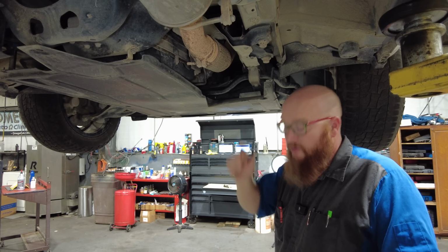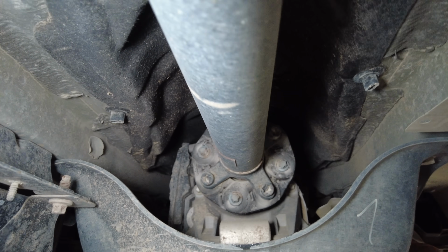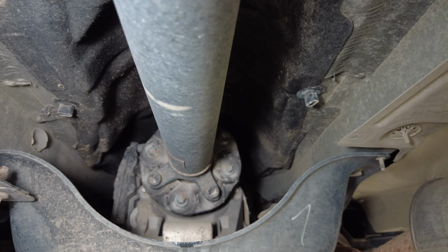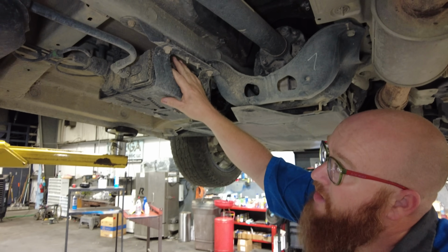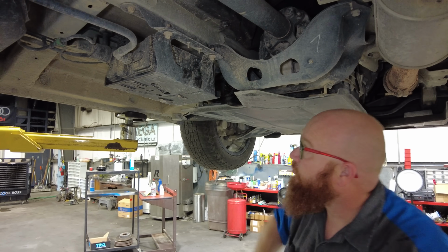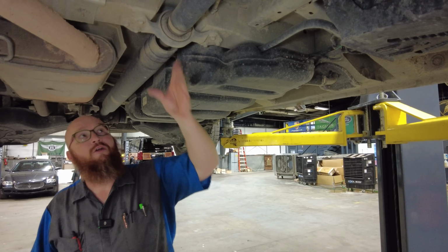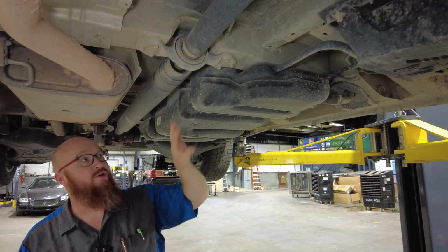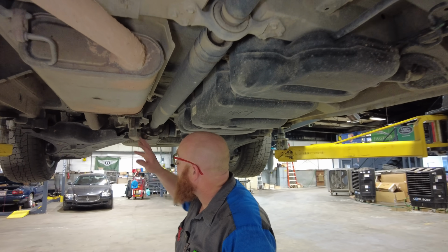But on the back of our transmission, you can see that the flex disc is in good shape for 100,000 miles, so that's good. Our charcoal canister appears to be in good shape. It's not cracked or anything. There's no codes for it. It's a good place there if you need to replace it. It's easy to get this apart, so that's good. Here our carrier bearing is in good shape. Here's more plastic, our plastic gas tank. We have our exhaust, everything's intact.